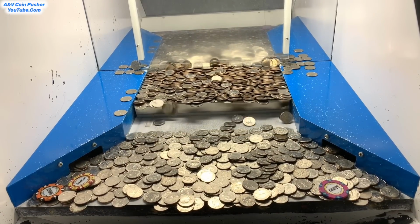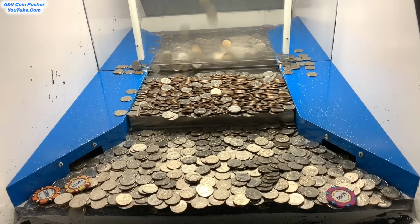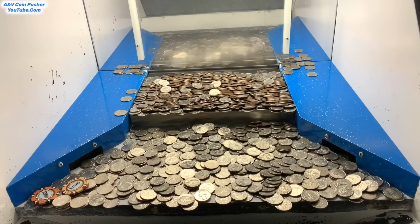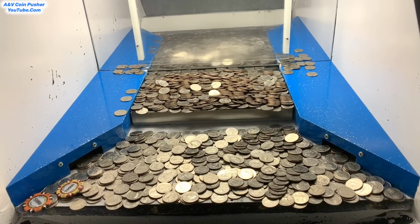Oh yeah, it's about ready to go into the payout chute. Come on. Nice, we got the right side all cleared out. Now let's get that last 11 grand out of there. Don't think that'll give us too much of an uphill battle. Oh yeah, 10 grand, it's about to go already.